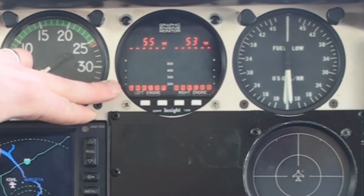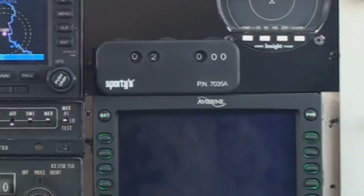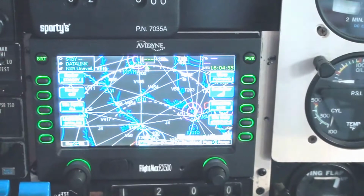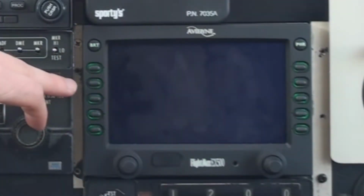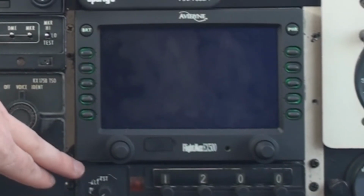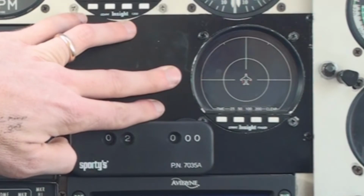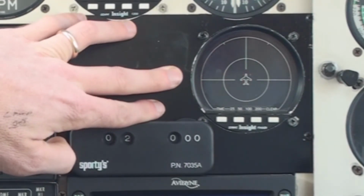It's a GAMI 1200 unit, which is a great way to display your TITs, your EGTs, and your cylinder head temperatures. At the center of the panel, we've got a FlightMax EX500 unit, which also has a color weather radar in it. And at the bottom of the panel, we've got a King transponder. On the far right side of the center panel, we've got our Insight Strike Finder.